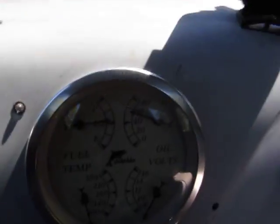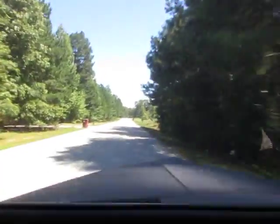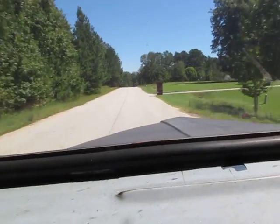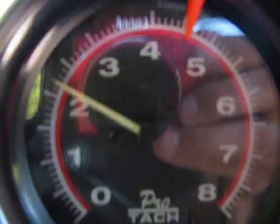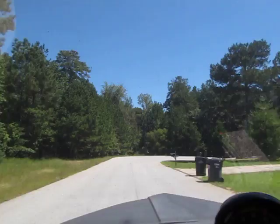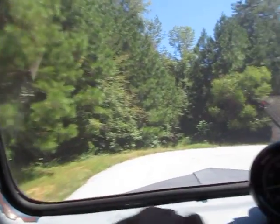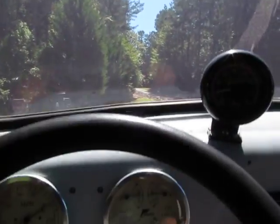Speedometer works, oil pressure gauge works, and the fuel gauge works. The truck has a Mustang 2 front end. Steers super easy, of course, rack and pinion steering. It's got a wicked sounding engine.